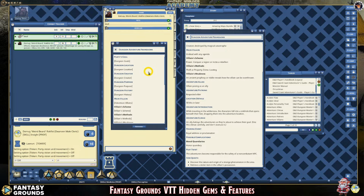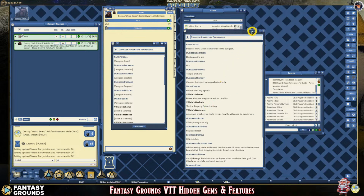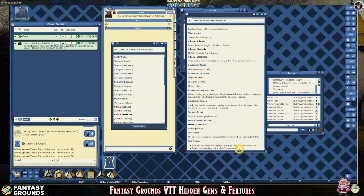So this is not necessarily for encounters and treasure tables, but you could do it here. This is more or less for world building and one shots. This is like an outline. So with something like this, I could take the text from here.